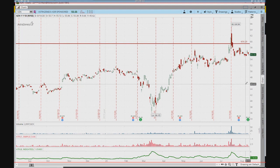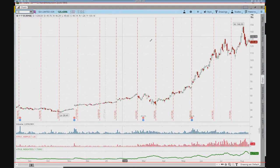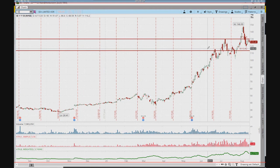Okay, so next candidate, I saw SE. The option pricing is telling me this company is not going to move. This company is havoc, man. A company that makes Singapore famous and proud, with a market cap bigger than DBS Bank.